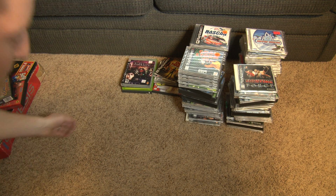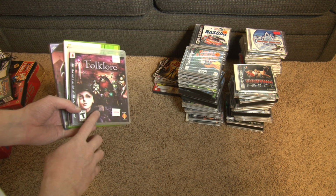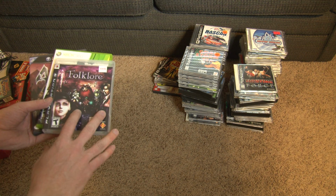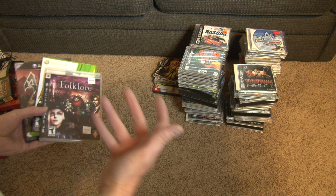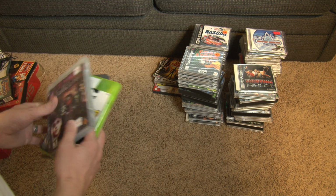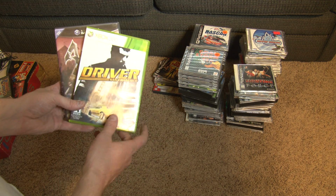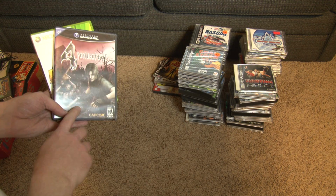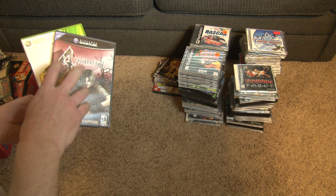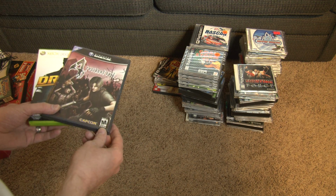But one place that for $1 a piece I picked up, Folklore for the PlayStation 3, which apparently is kind of a rare game. And actually, I'm going to flip it because I don't have a PlayStation 3 and I don't see myself collecting it anytime soon. So I'll probably flip that for a little bit of cash. And then Driver, San Francisco. And then Resident Evil 4, probably my favorite Resident Evil game of the franchise. Except I like the Wii version. But I haven't played the GameCube version, but I'm sure it's the same kind of experience.